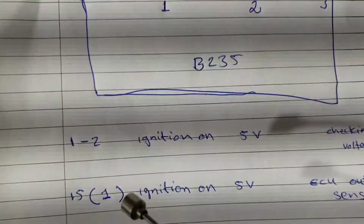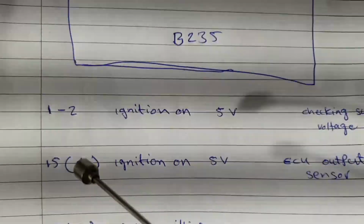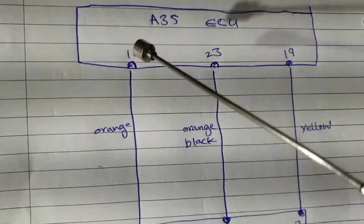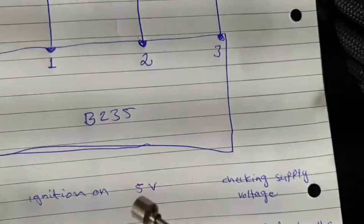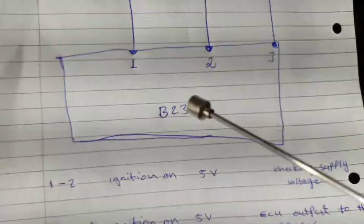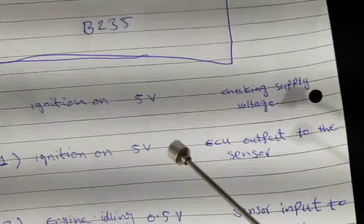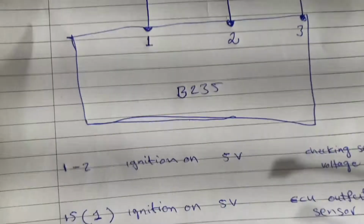If you connect the positive lead or red lead of the scope or multimeter to pin number 1 at the sensor or pin 15 at the ECU, in either position, and leave the negative lead of the multimeter or scope at pin number 2 at the sensor or pin 23, you should have 5 volt reference. It says ECU output to the sensor, so this is going to be 5 volt reference voltage output from the ECU to the sensor.